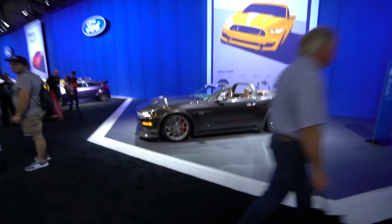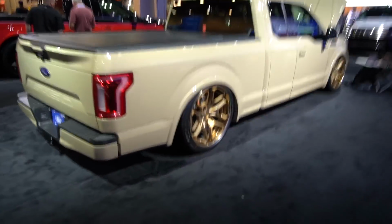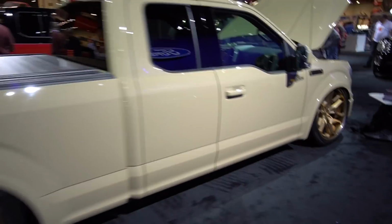What else is here? Not hearing it. Not hearing it. Convertible, don't like that. It's before the Edsel, before the Eleanor. Don't like the wheels of this thing, but it is sick. There's so much good stuff here. I've barely scratched the surface of what's here. Showing you guys is really difficult though with a lot of people.